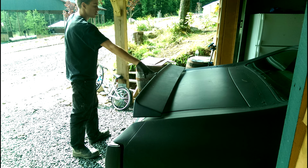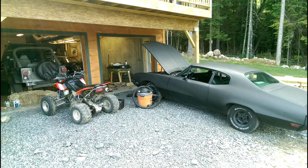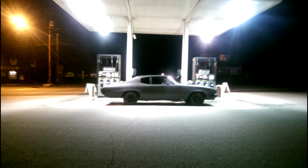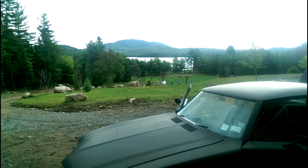So my idea was, before I left camp, to tidy it up and do a few bits and pieces to it, but it didn't pan out that way. So I finally got it registered and on the road, and the very first drive I took it on, the throttle cable snapped and I got pulled over by the police, which was great.